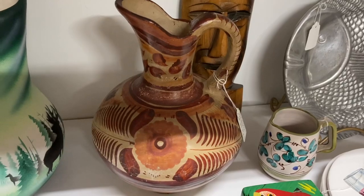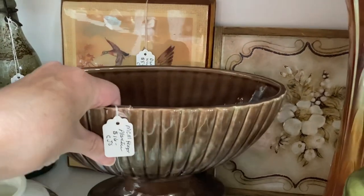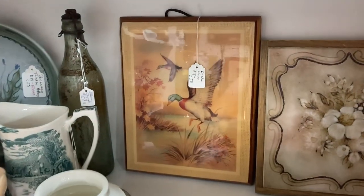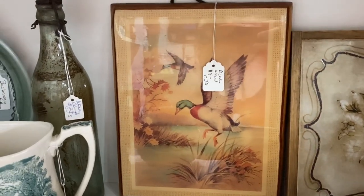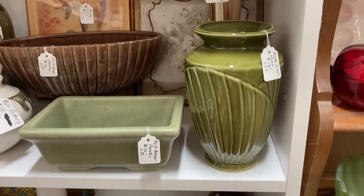Add fall charm to your home by incorporating pictures, plates, pillows, or figurines of turkey, duck, and pheasant. Try creating a floral arrangement using a beautiful autumn-colored vessel.